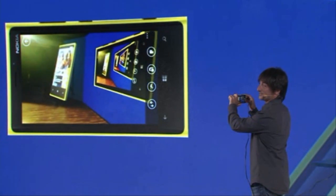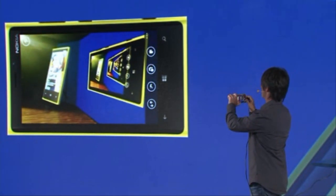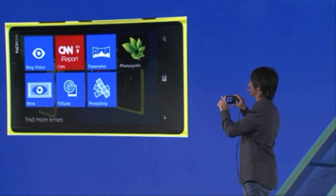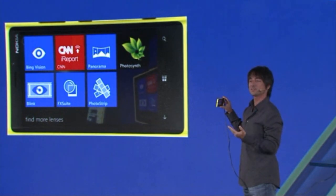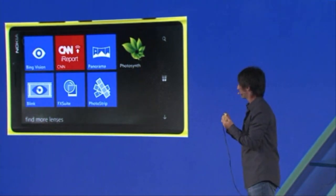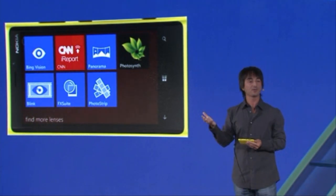That's called the Lenses button. Imagine I pressed my camera button, and now I want to engage some other software to do lots of innovative things at the moment I take a photo. Now let me explain this concept of lenses. What you see here is a number of tiles on the screen, each of which is an application.